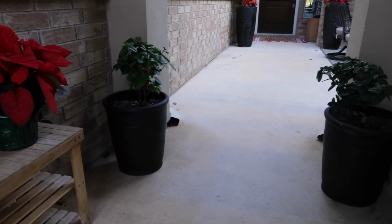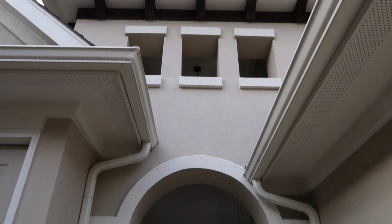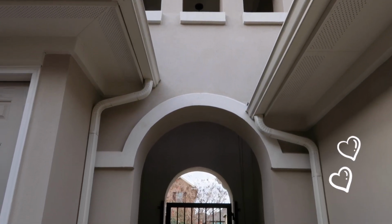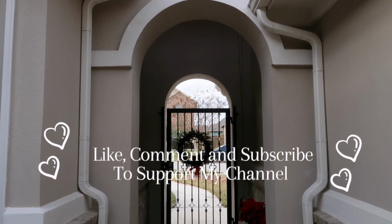Okay, my friends, this is my Christmas front porch and patio for 2023.